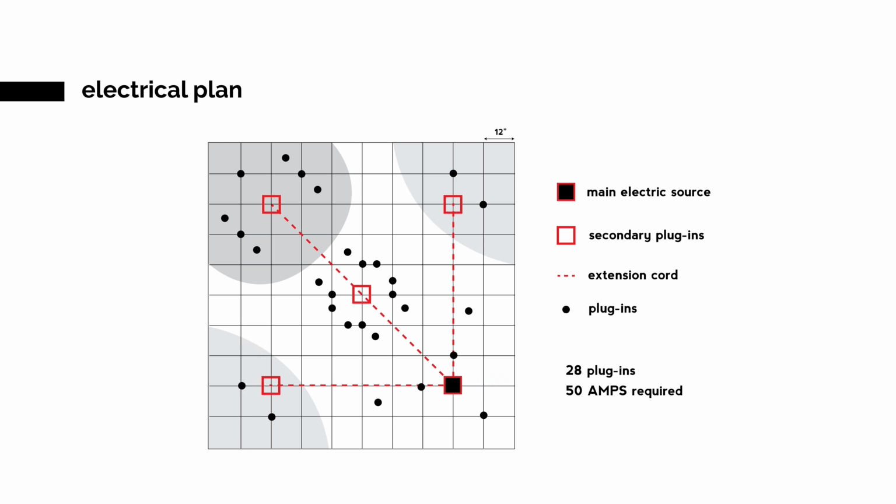Extension cords that will go underneath the flooring are the dotted line, and then individual plugins with 2 plugins attached to each are the black dots. There will be a total of 28 plugins and 50 amps required to power our space.